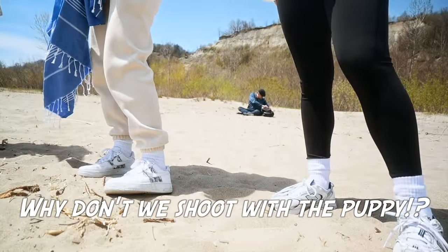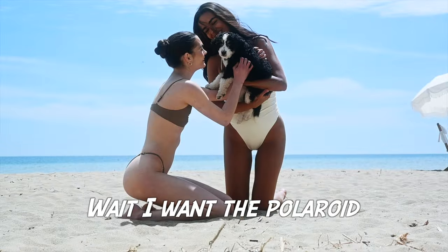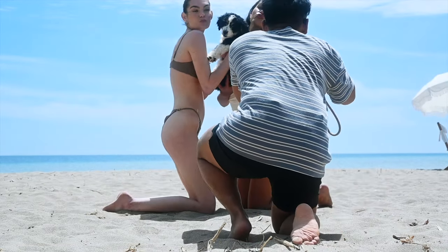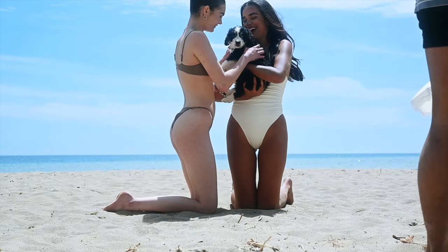Why don't we shoot with the puppy? Let's shoot with the puppy. Let's do it. Wait, I want the Polaroid. I want a Polaroid photo. Oh my god. The dog is frozen. Yeah. So cute. Oh my goodness.